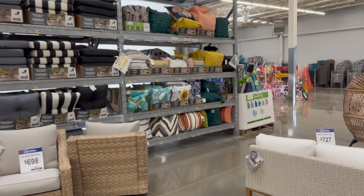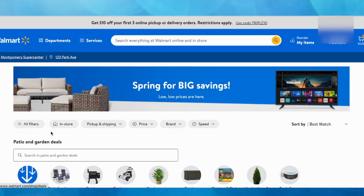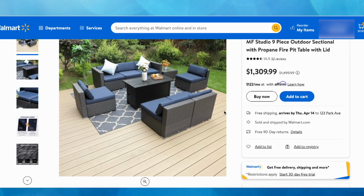For the warmer months, outdoor furniture is also a great buy at Walmart, but I'd recommend checking out their online section for that. They don't have a ton in store by me. And also be sure to purchase early because this stuff, like every other store, sells out fast, but especially at Walmart because it's good quality and the lower price point.